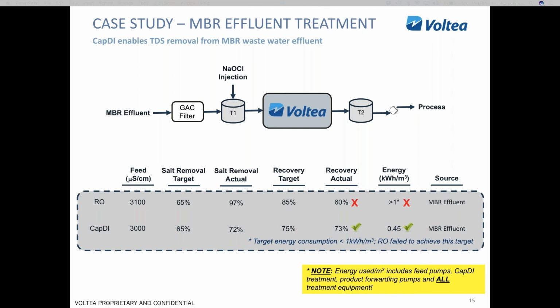This was a very successful membrane bioreactor effluent treatment application where the customer actually ran our CapDI head-to-head with an RO, and the customer had some very clear targets. They wanted a 75% or better water recovery, and the salt removal needed to be a minimum of 65%. We operated for several months for this in the head-to-head comparison and then thereafter, but over several months of operation, VOLTEA was able to deliver approximately 72% salt removal and 73% water recovery on MBR effluent water.